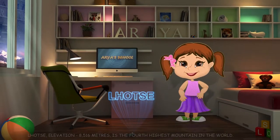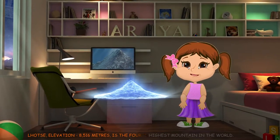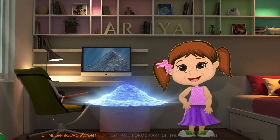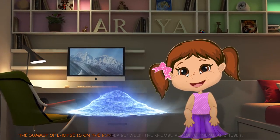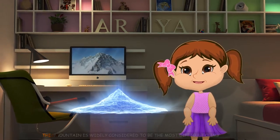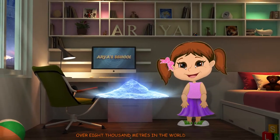Lhotse. Lhotse, elevation 8,516 meters, is the 4th highest mountain in the world. It neighbors Mount Everest and forms part of the Everest Massif. The summit of Lhotse is on the border between the Khumbu region of Nepal and Tibet. This mountain is widely considered to be the most difficult climb over 8,000 meters in the world.